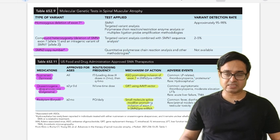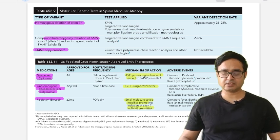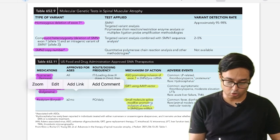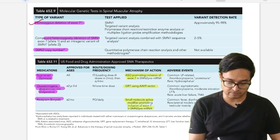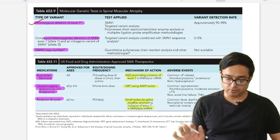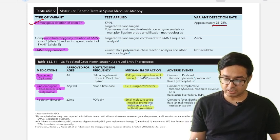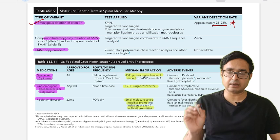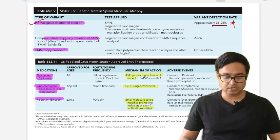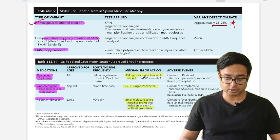Okay, SMA, a very hot topic nowadays. Examiners ask very much. So what are the variants? Homozygous deletion of exon 7 is the molecular genetic test done, which has a detection rate of 95 to 98%. If you are asked for one test, homozygous deletion of exon 7 is the very important test.